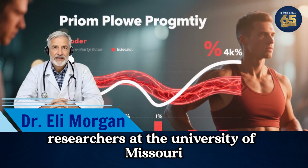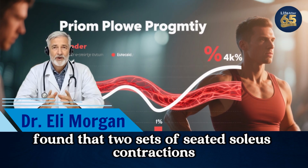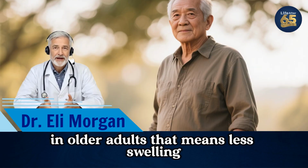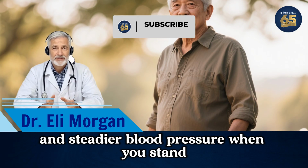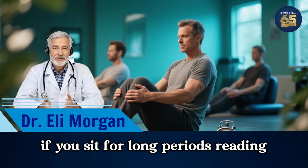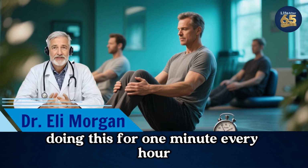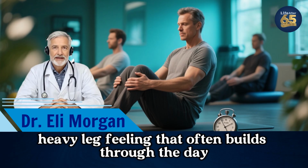Researchers at the University of Missouri found that 2 sets of seated soleus contractions can raise lower leg blood flow by over 40% in older adults. That means less swelling, better oxygen delivery, and steadier blood pressure when you stand. Think of this as your daily reboot button. If you sit for long periods, reading, watching TV, or scrolling your phone, doing this for 1 minute every hour prevents that sluggish, heavy leg feeling that often builds through the day.